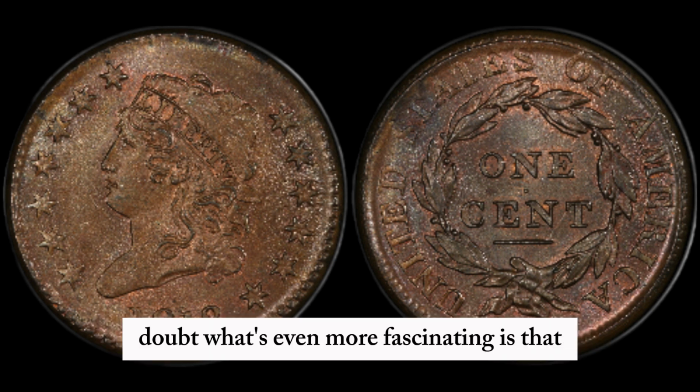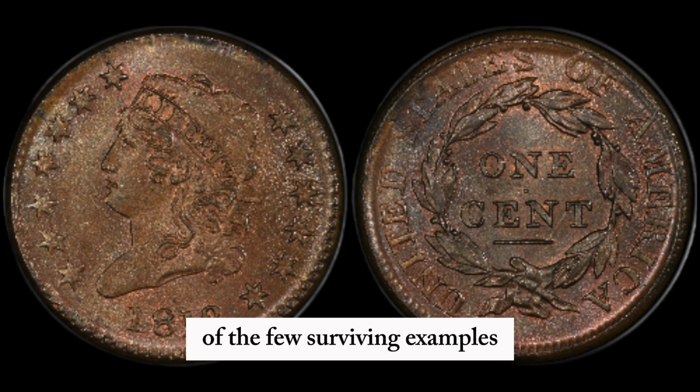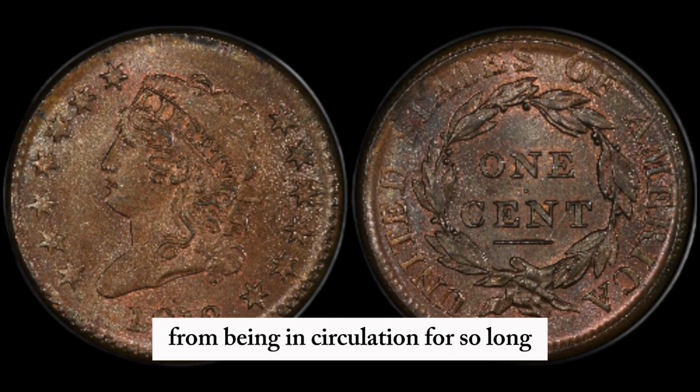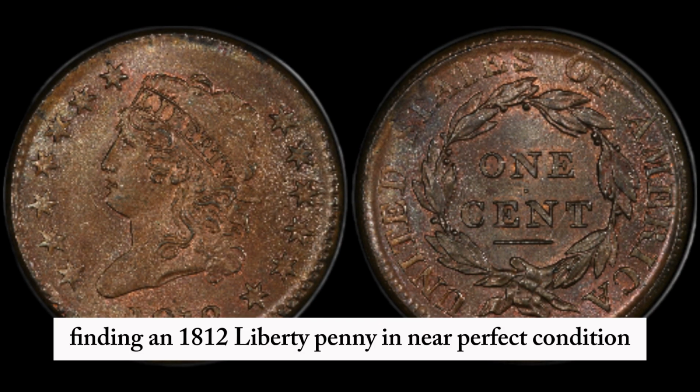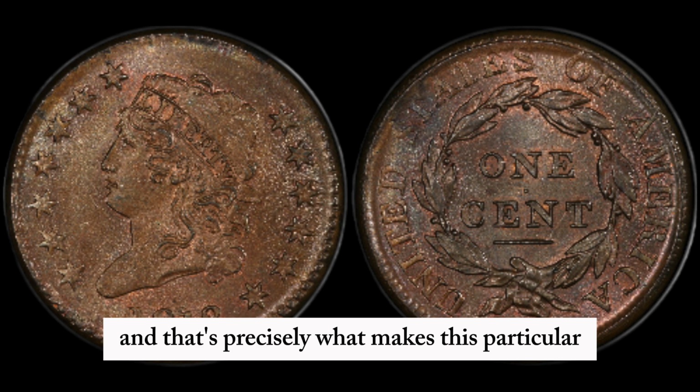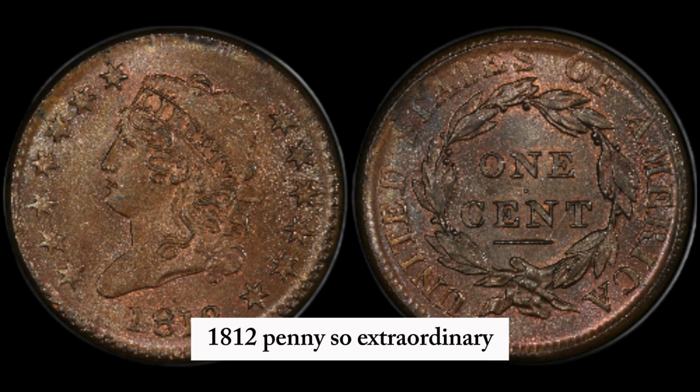What's even more fascinating is that of the few surviving examples, very few are in mint condition. Most of these coins have seen significant wear and tear from being in circulation for so long. Finding an 1812 Liberty penny in near-perfect condition is like striking gold. Collectors go wild for coins that are well preserved, and that's precisely what makes this particular 1812 penny so extraordinary.